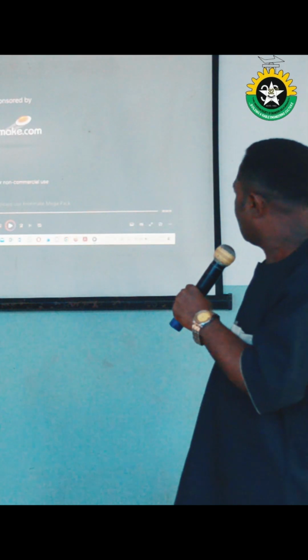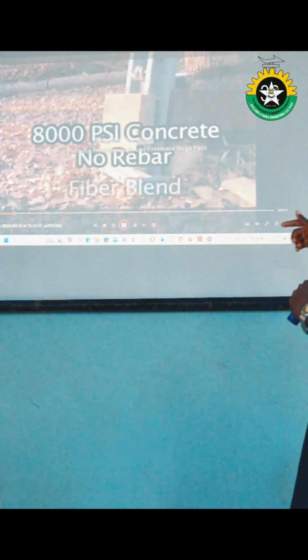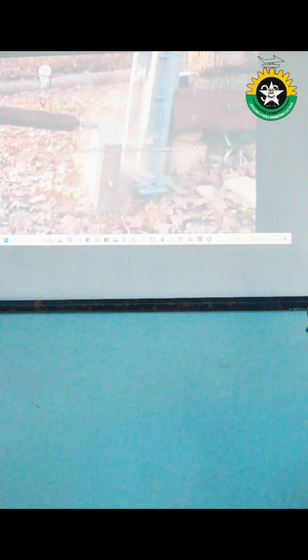And the concrete slab without fiber, the result, and the slab with fiber, the resistance to that at 8,000 PSI. I know 1 MPa is equal to about 145 PSI. So if you check it, you can understand the megapascal of this 8,000. Then look at the resistance on the slab with fiber. Then you also see the other one without fiber, the resistance.